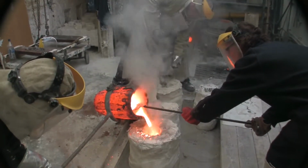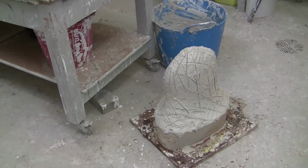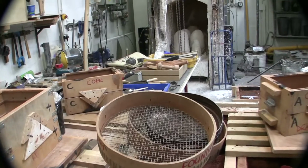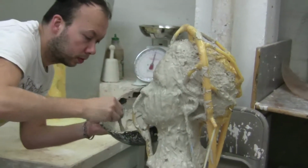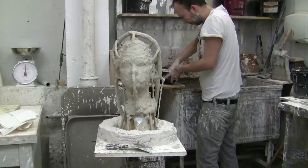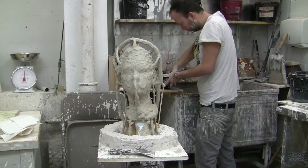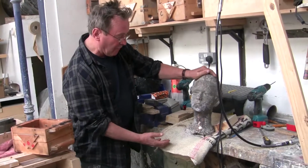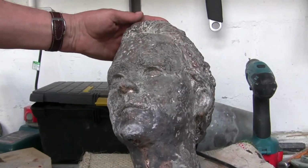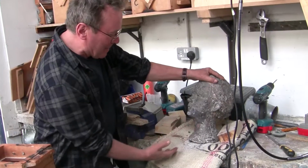Casting was very much identified by the lost wax process, and in association with the foundry next door, these materials, wax, plaster, rubber, were used primarily in order to produce a metal casting. Here we have an example of a bronze which has gone through the lost wax process, been cast in metal.